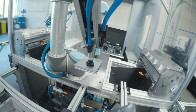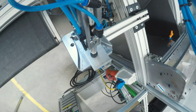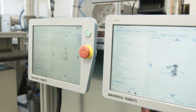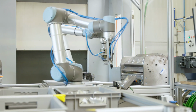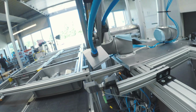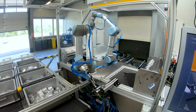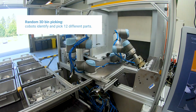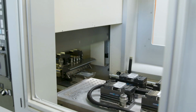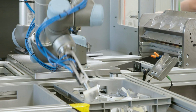The idea behind purchasing the two UR5 cobots was to relieve employees from monotonous work. In our region, it's also quite difficult to find qualified labor. To continue growing, we need to automate. At Jenny Waltle, two UR5 cobots insert up to 2,400 aluminium parts per day into a CNC machine. The small company has ventured into one of the most challenging disciplines of automation, random bin picking.